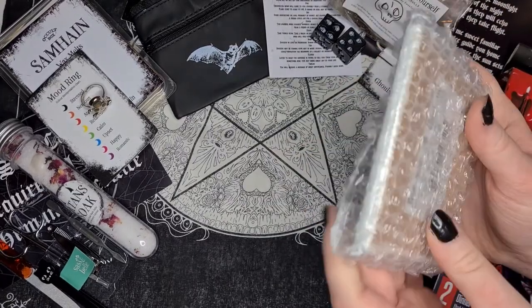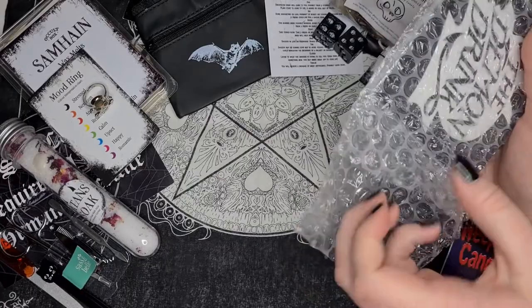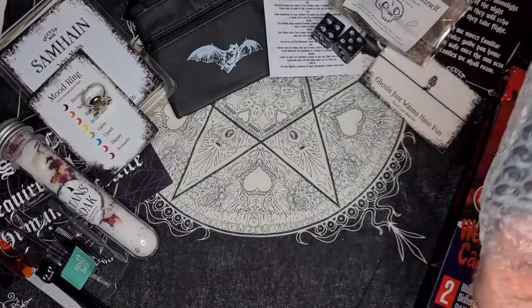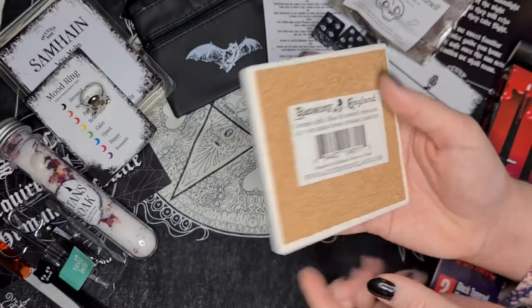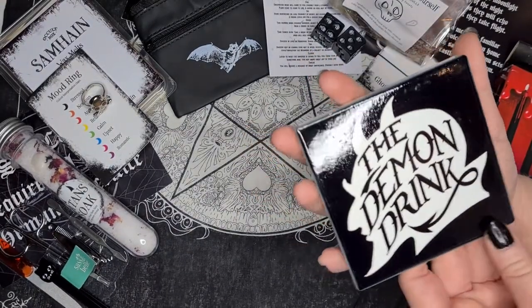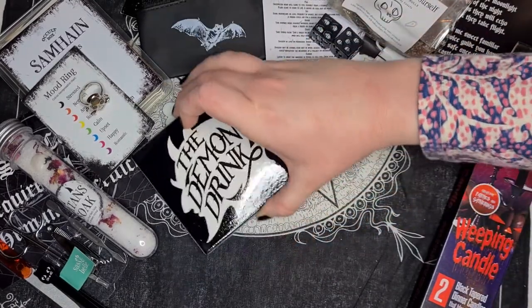Okay. So next, I think this is maybe a coaster. Yeah, so we've got a little coaster here saying the demon drink. That one's by Alchemy. That's pretty cool. It's not really my style, but it is cool.